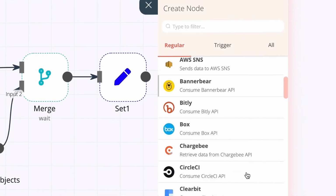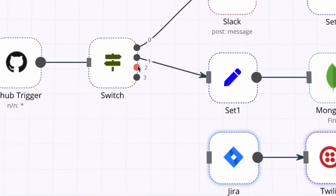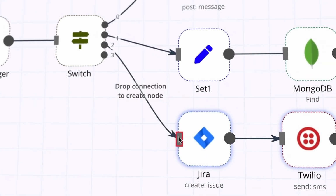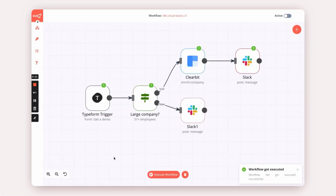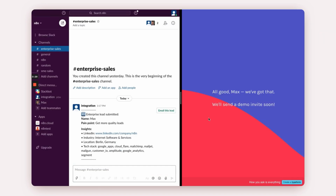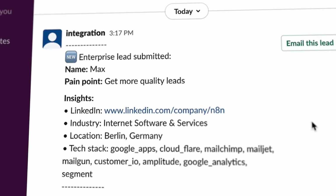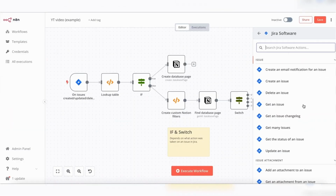Next, data synchronization. Manual data transfers waste 5 to 7 hours every week. Automating this process can save each employee over 300 hours annually. Lastly, approval workflows. Delays in your inbox can cost your business $20,000 every year. Automation can cut these delays by a staggering 80%.